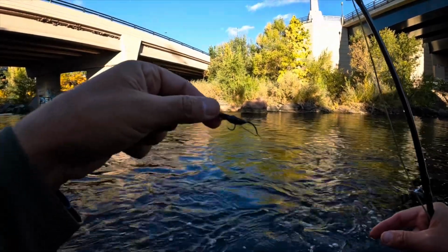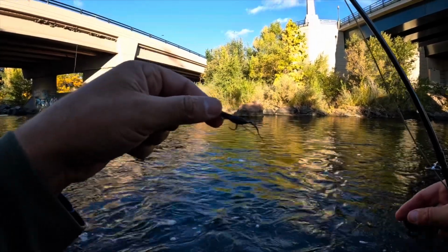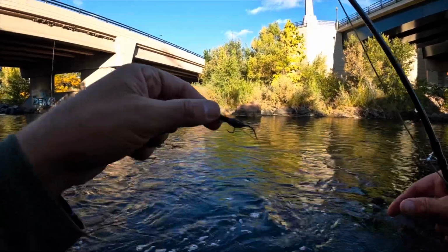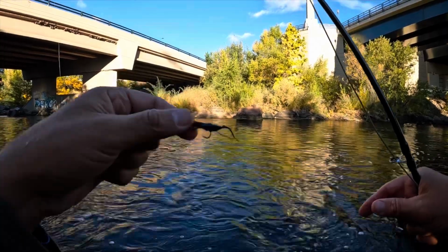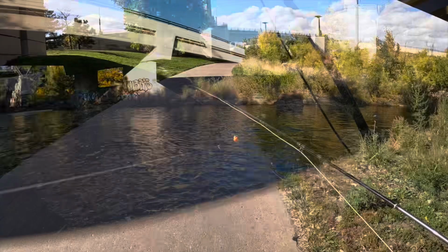Working below a nymph. I just wanted to go large presentation. I mean, these guys were living in a hatchery not that long ago, so I thought large presentation was key. I thought leech was a good call, so I think we'll stick with it. So eggs, worms, and leeches, that was my plan.